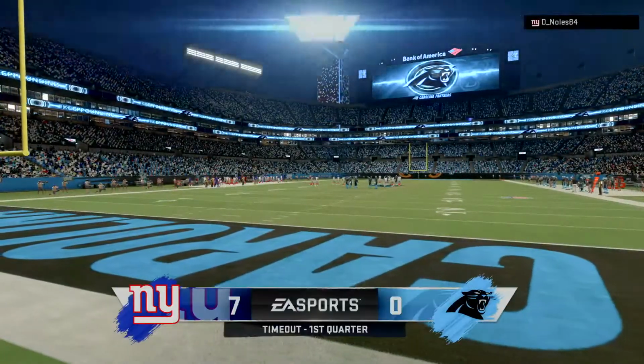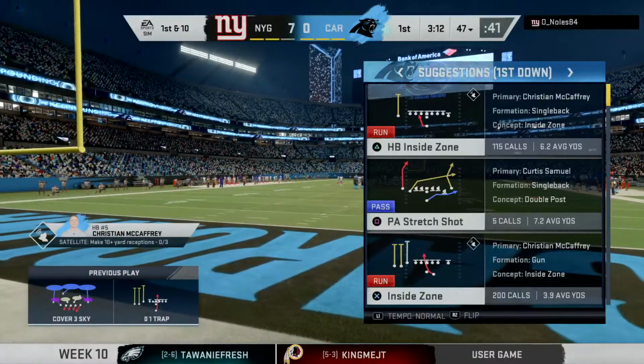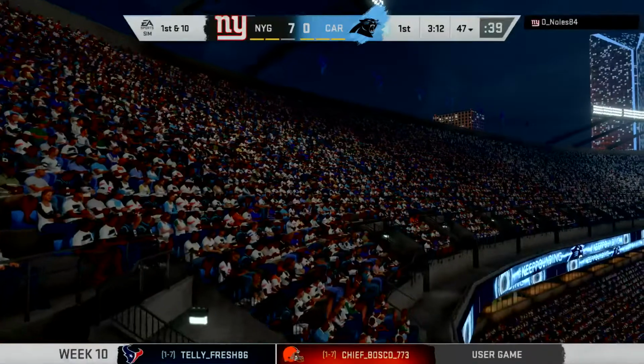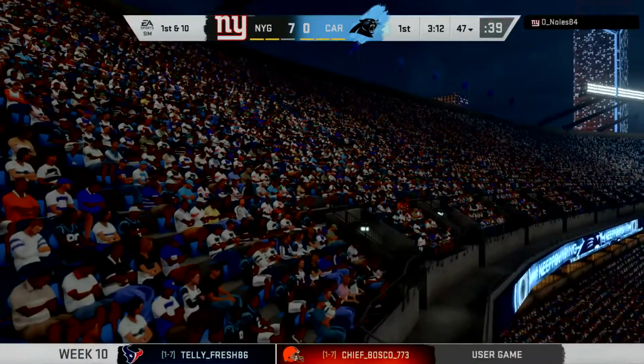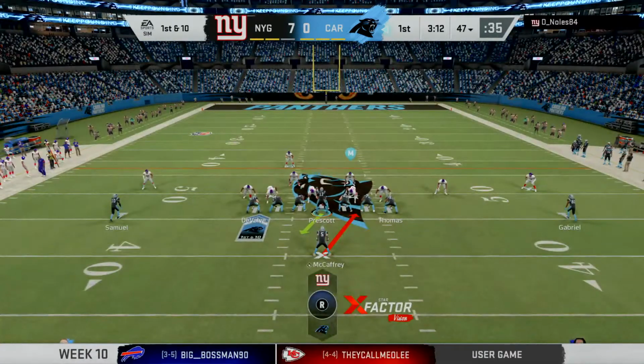That's how you pick up a first down. You know where the sticks are, you know where the first down marker is, and you find a way to get there. That's called having vision. He had a lot of vision last week, didn't he? NFC Offensive Player of the Week. He was dominant. Watch the run.